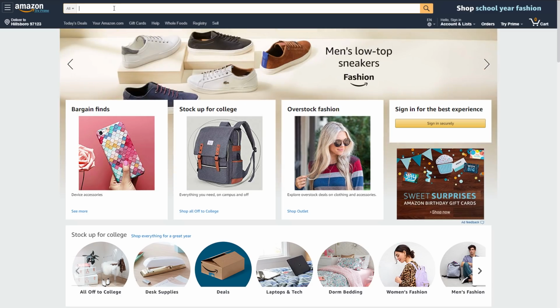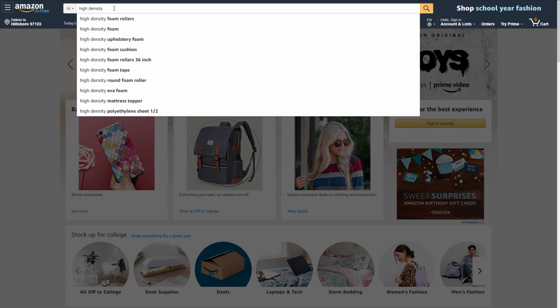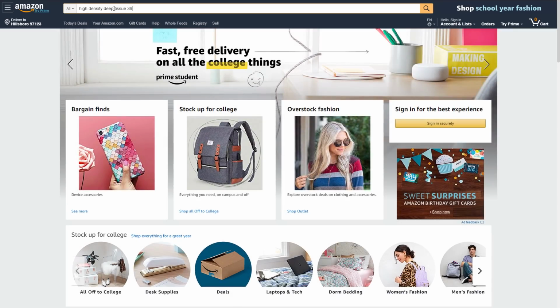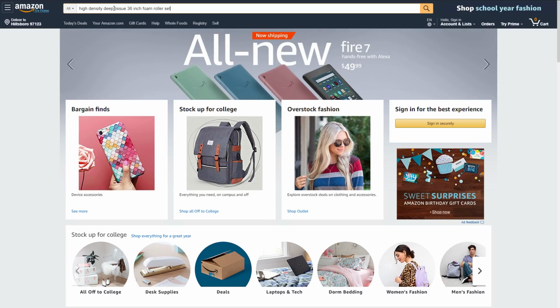And let's type in high density, and not, let's say, deep tissue, because I saw it in one of the listings. So here you see it becomes longer, deep tissue, and I saw 36-inch in the previous one. 36-inch foam roller set. Okay, let's see what this gives us.